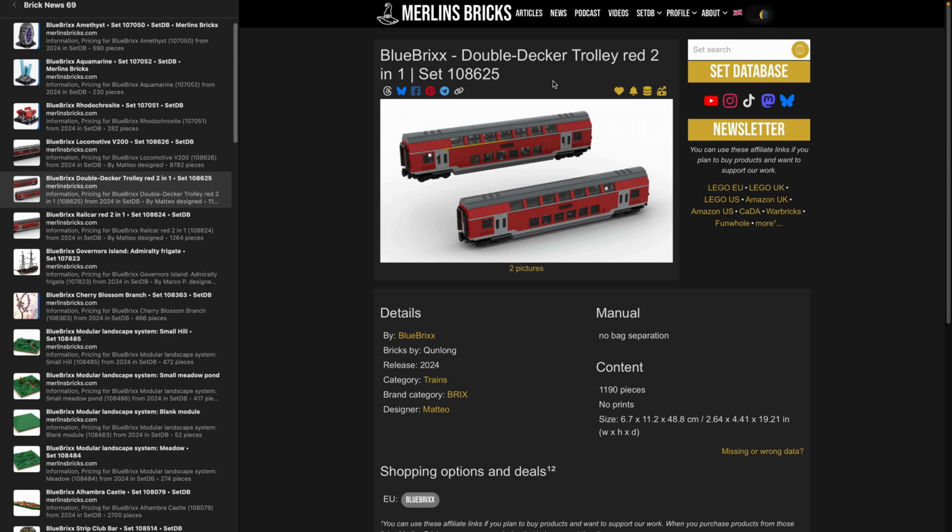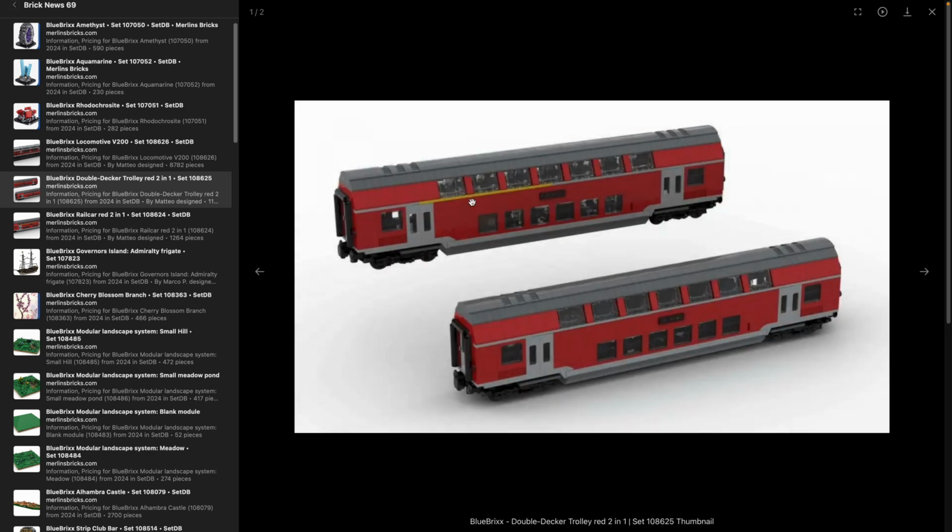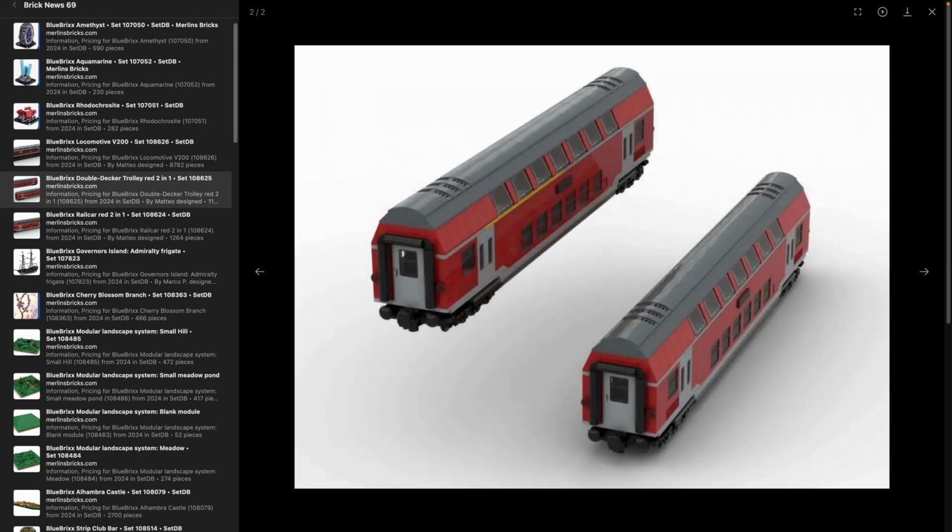Here we have the 108625 cars. This is a 2-in-1 set. So this is basically a German train set. It's an 8-stud train. And I think the 2-in-1 function is, I guess, only this yellow line. I guess this is what I would interpret out of the pictures. This is first class and second class seating over here in Germany. And the first class seating is marked on the car with this yellow line.